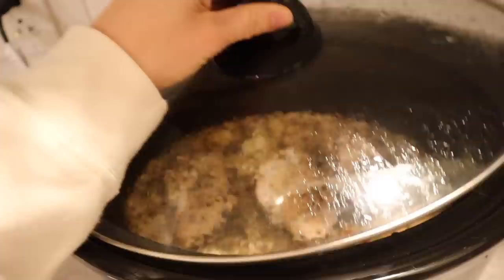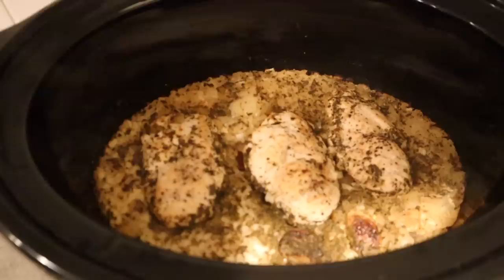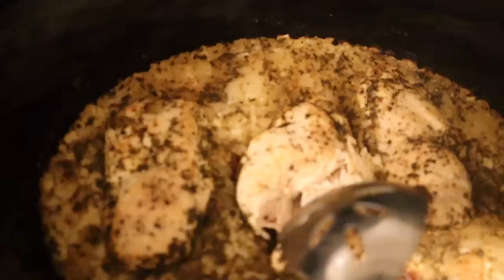And here's what I learned from this recipe. Check on your rice. If you're home, if you're doing this as a quicker meal like I did, the high for 3 hours, check on your rice because it does get very mushy. And in the recipe, she says that at the 2 hour mark, you can take your rice out.